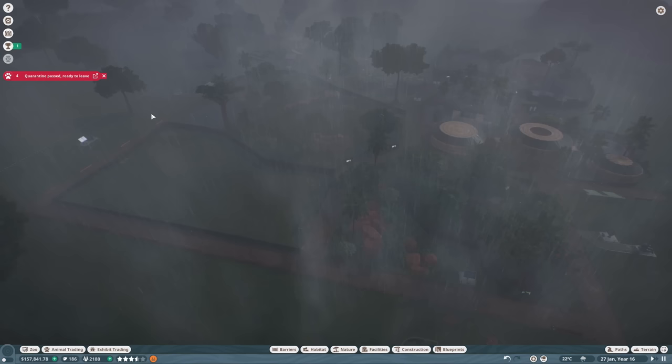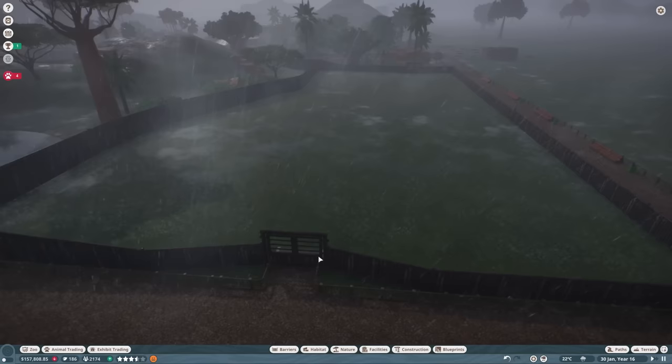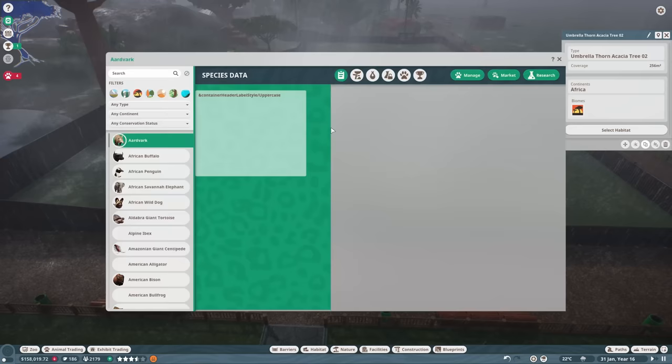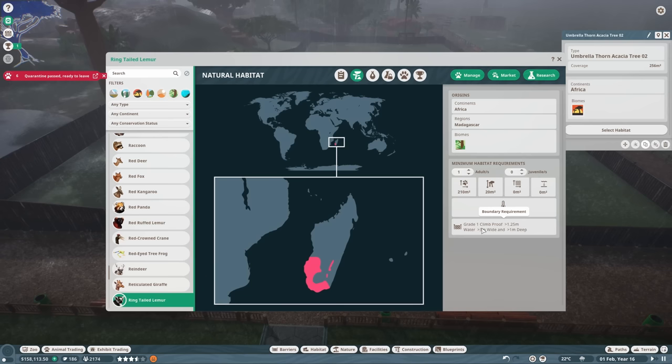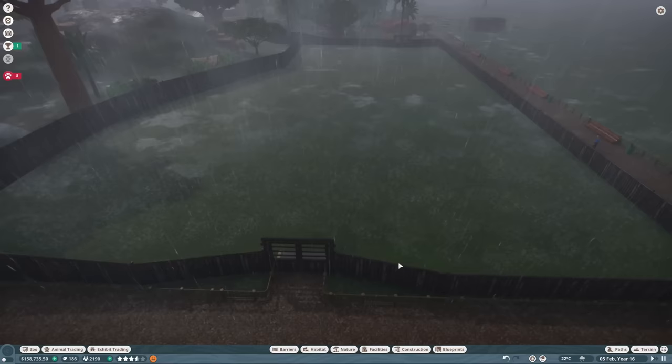Ooh, we've got four of our lemurs past quarantine. I'm going to wait till they're all past quarantine and then just move them all at the same time. The only problem, which I've just thought, is that I believe they can climb. Yes, so they need grade one climb proof, more than 1.25 meters, and they need all water that's more than 3 meters wide and 1 meter deep. So they can't swim, or they can't swim very well. So I'm going to pause the game so we don't keep getting alerts.